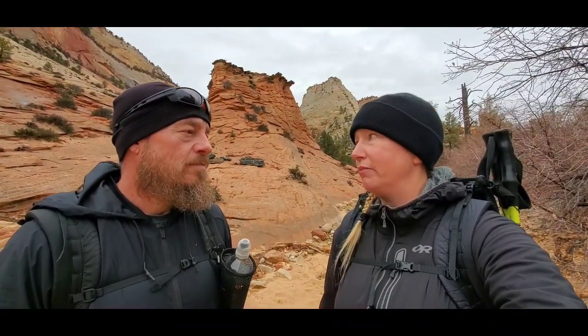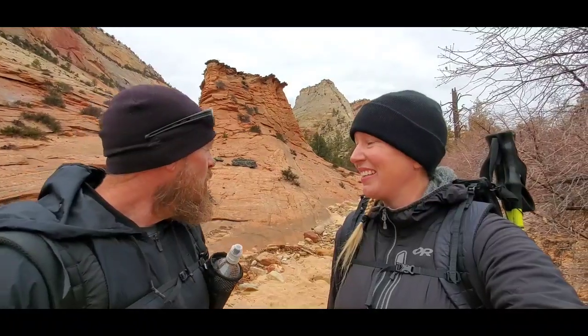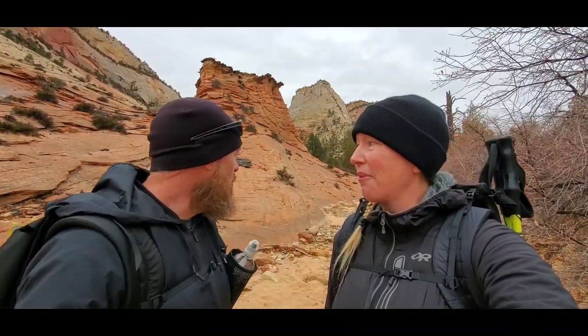But yeah, I thought it was really neat, and that's why there's fossils and petrified wood and these cool designs. A lot of them are from sand dunes, so it makes it really interesting to know a little bit about what caused these formations. Yeah, it's a whole different world out here for me. But it's cool.